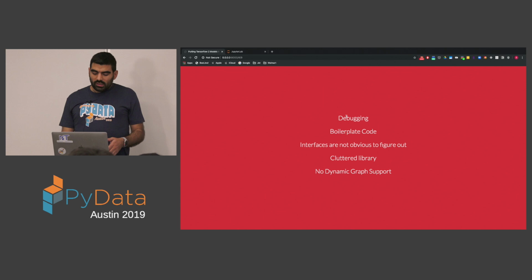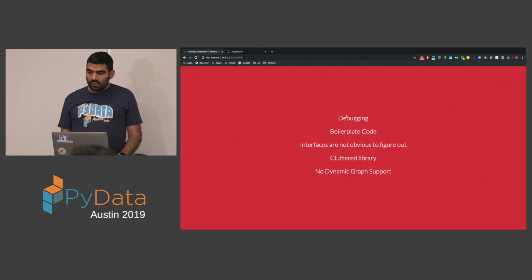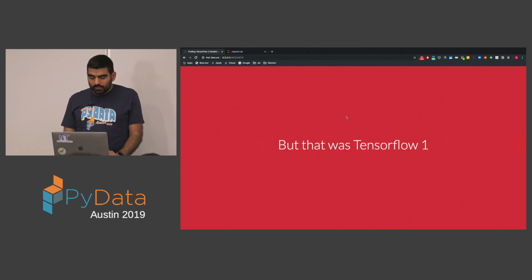The second piece is that it was a very cluttered library in TensorFlow 1. They created a new submodule, contrib, which got a lot more contribution from the community. That was great, but then nobody really supported or maintained that piece, and over time the maintenance became really hard. People were using different submodules to do the same exact thing, and it became really hard to maintain. It also didn't have dynamic graph support in TensorFlow 1. Now they support dynamic graphs.